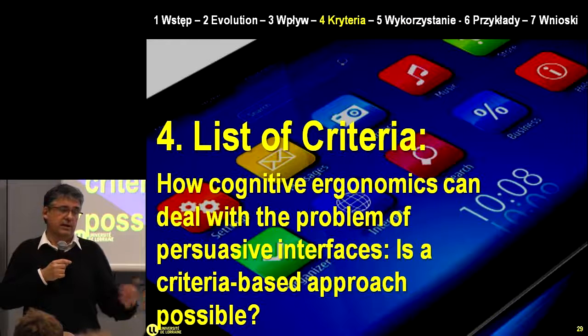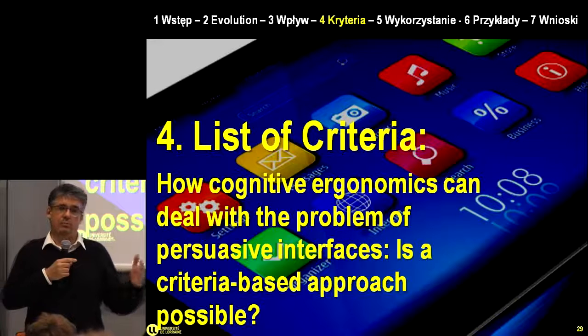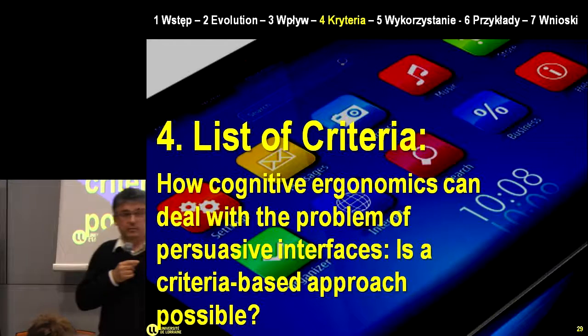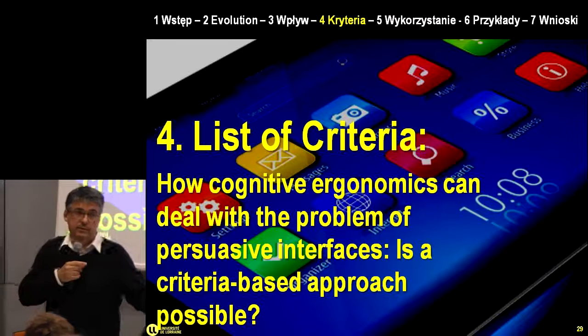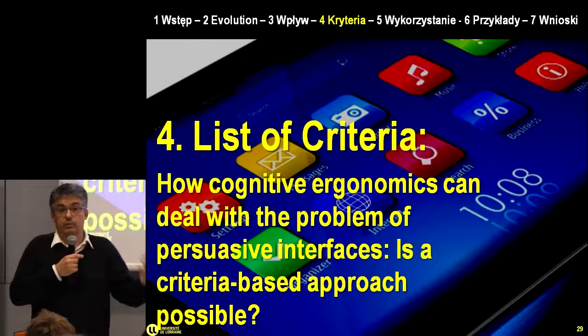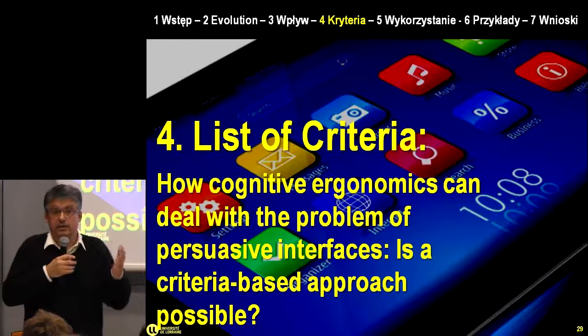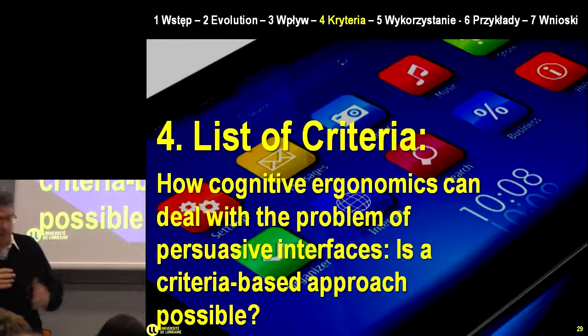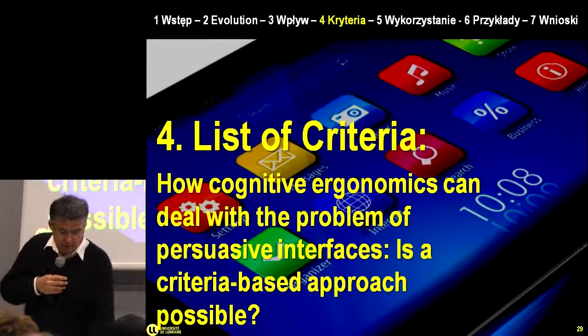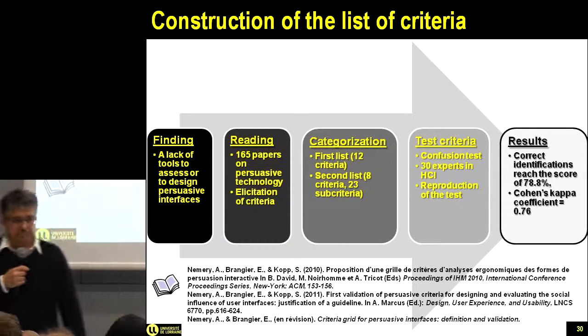Maybe there are criteria for health in ergonomics. There are criteria for workplaces, to design workplaces. There are criteria for websites: readability of the interface, workload of the user, etc. There are a lot of criteria in ergonomics. We like criteria when you do UX. But there are no criteria for the persuasive dimension of the interaction, so we decided to develop them.